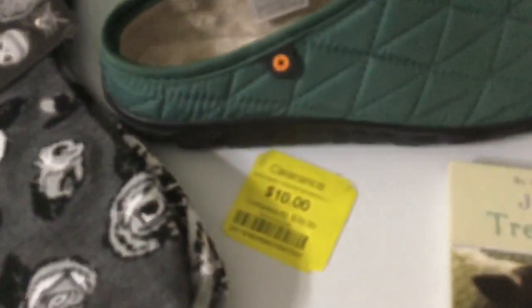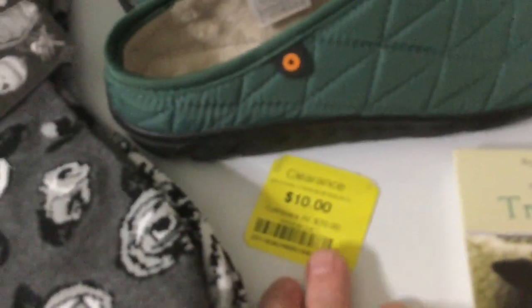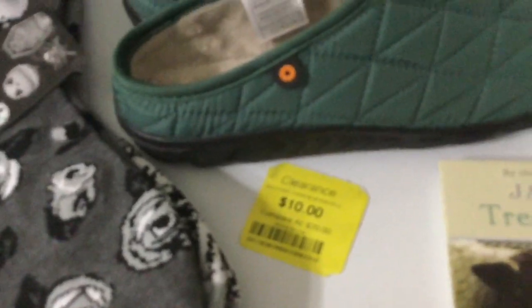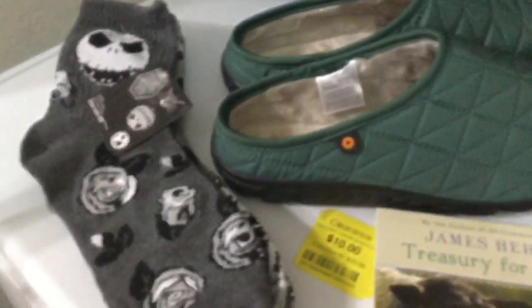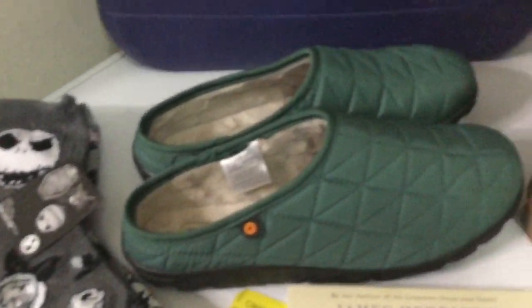I got these quilted slip-ons, brand new condition with rubber bottoms, fur inside, half size bigger than I usually wear, but they fit me. I got those for $1.50. There was stickers on the bottom that said $10 clearance wherever the person that donated them got these shoes from, $10, but they were regularly priced at $70, if you can believe it. And I got it for $1.50, brand new. And the socks for 75 cents, which I might just wear with these slip-ons.